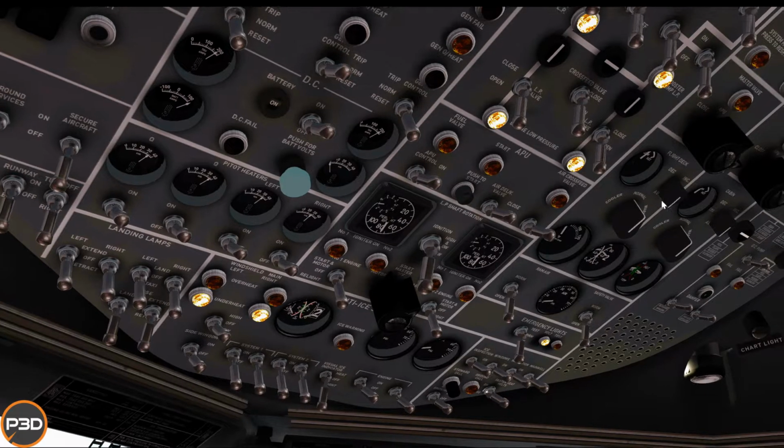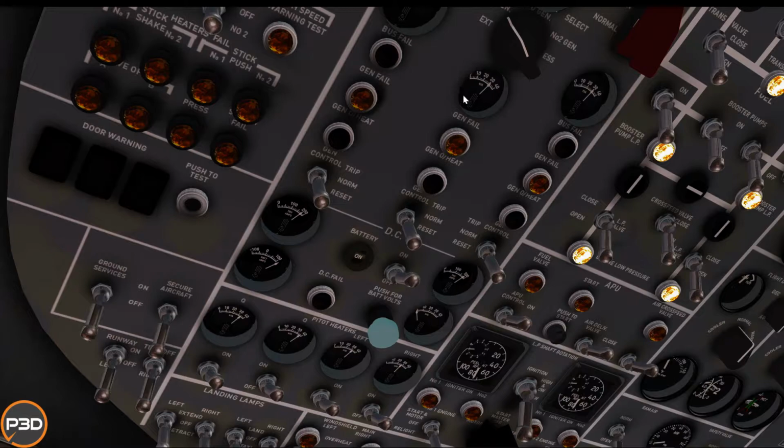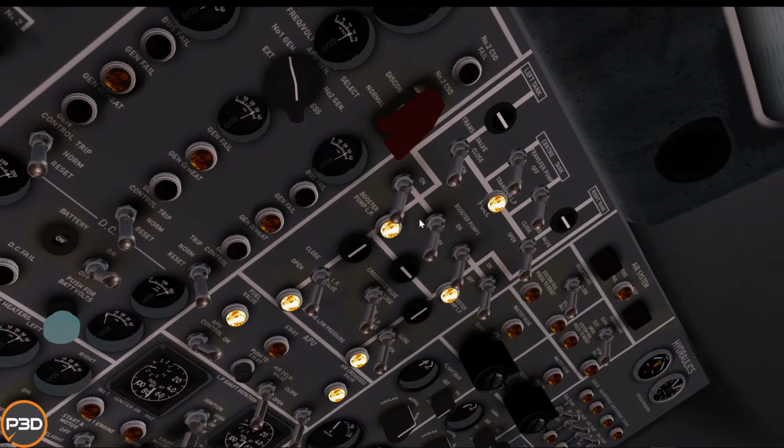APU generator control switch. Oh yeah, which is this one. Normal. And then open up the air delivery valve and air crossfeed valve. And then start the boosters.